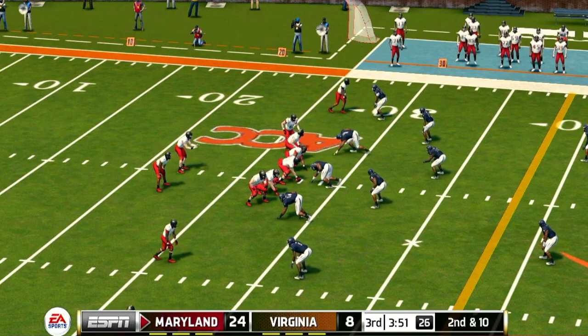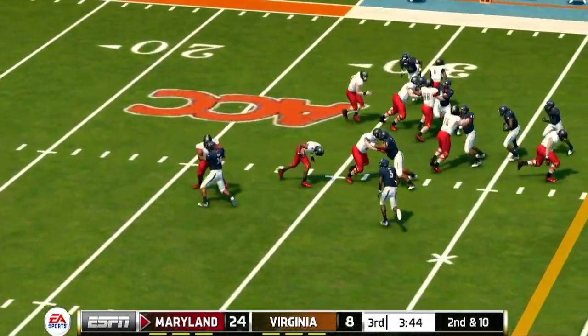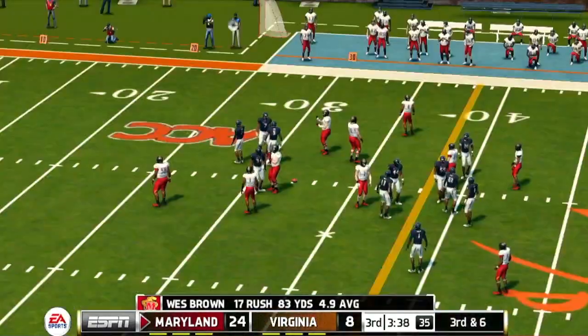Here we go. Check yellow, green. Check the calls. And he's tackled after positive yardage. That's a gain of 4 on the play. That'll bring up 3rd and 6.